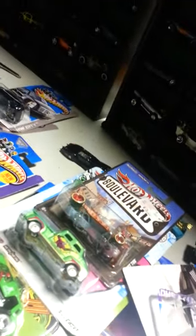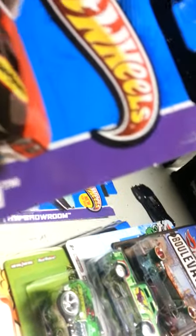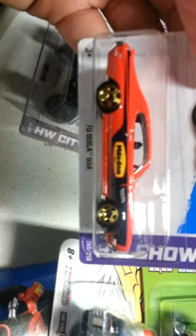Then I got the 70 Buick GSX with the, what's that say on there? Mild done. Probably butchered it, but oh well. Then I got two of the 64 Nova station wagons, which are really, really cool. This is also new for 2013. There's the back of it. And actually, I think I'm going to try to make this lift work on one of the wagons.